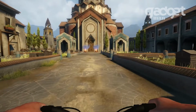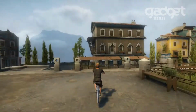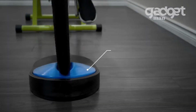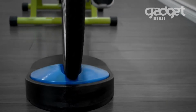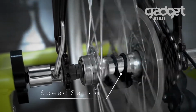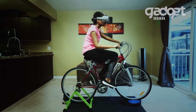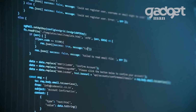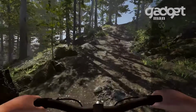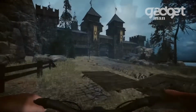Take a ride in first-person view, or switch to a broader-angle third-person view of your avatar in the virtual world. While riding, Blync's path sensors capture your bike's turning motion while the speed sensor measures the speed of your bike, giving you the best biking experience in VR and freedom to go anywhere in the virtual world. Our team of engineers are working on bringing you different experiences like extreme biking, fitness tracking, games, or just a beautiful environment to bike and explore.